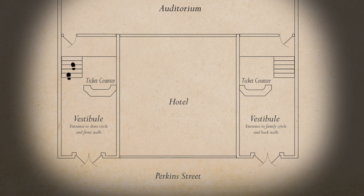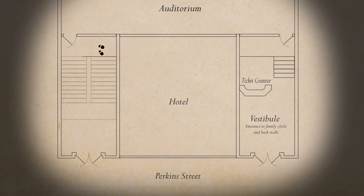The building was comprised of three parts: a first-class hotel on Perkins Street, the theatre auditorium directly behind the hotel, and then the stage. James Henderson, the city's architect, drew up the plans and specifications for the four-storey building, and the new Victoria Theatre was built over the top of an earlier theatre and hotel.